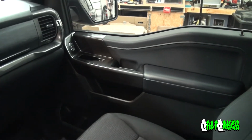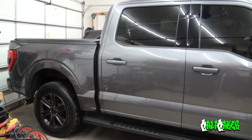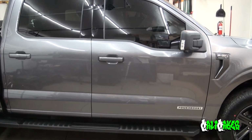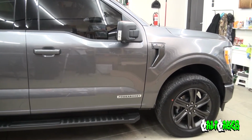So this truck, the sticker price on this is roughly just shy of $56,000. It is an XLT model. I did get the hybrid electric feature in it. It does have the standard generator. In terms of differences from my Silverado, this truck does sit a little taller than my Silverado did.